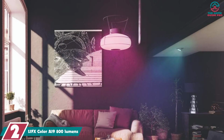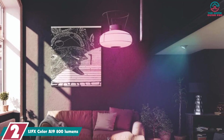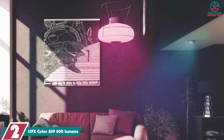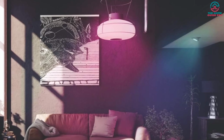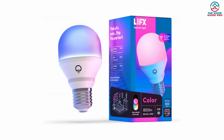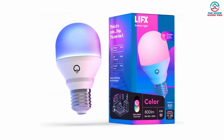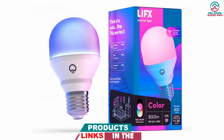At number 2, we have the LIFX Color A19 lumens. LIFX's bulbs have fantastic colors and a great range of effects, and they don't need a hub. They're designed with the Apple home universe in mind. The bulbs work with the likes of Amazon and Apple, but will default to HomeKit onboarding for the first 15 minutes of setup, so it's a little annoying to have to wait if you aren't an Apple home user.